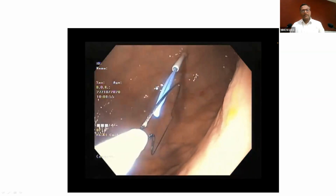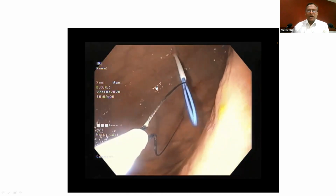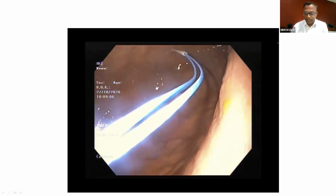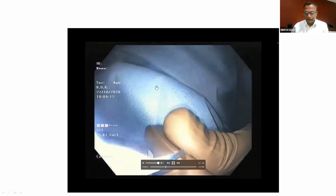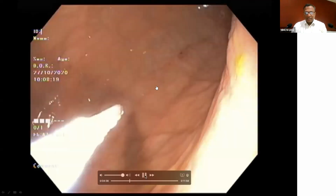Once the guide wire is out, over the guide wire one can pull the tube. The only issue is that there is a risk of oral contamination, so procedural antibiotics will be required. It can be easily done.